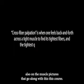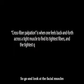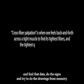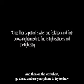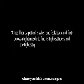and that data is provided also on the muscle pictures that go along with this course. So go ahead and look at the facial muscles, find that data, do the fill-ins, and try to do the drawings from memory. You really have to look at the picture and then put it away, and then on the worksheet, go ahead and use your phone to try to draw where you think the muscle goes.